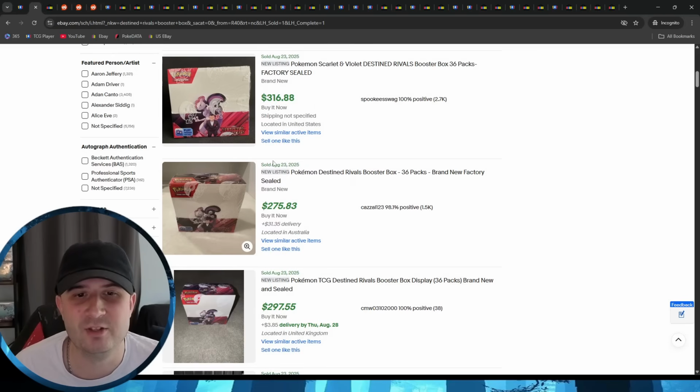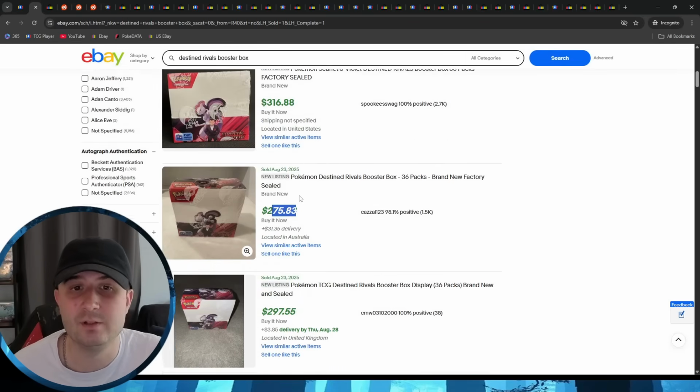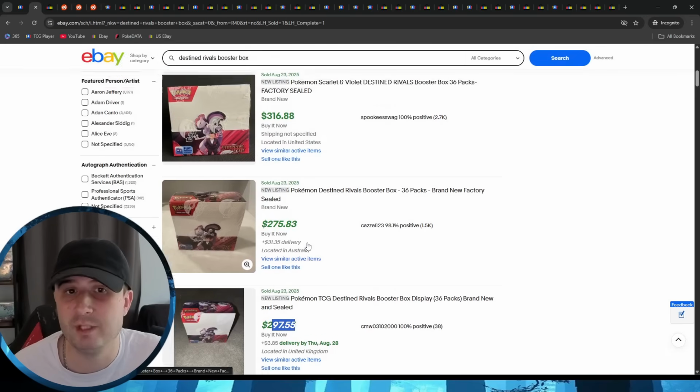And then look, the two cheapest below it, the international arbitrage. We talk about this a lot on the channel. I'm UK based here. We look at US prices and UK prices so you can see what's going on in the market around the world. Look at this. $275 from Australia, $297 imported from the UK.